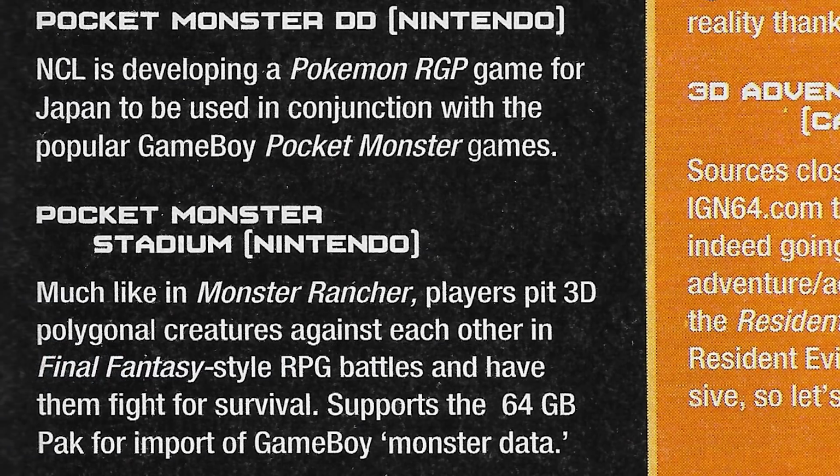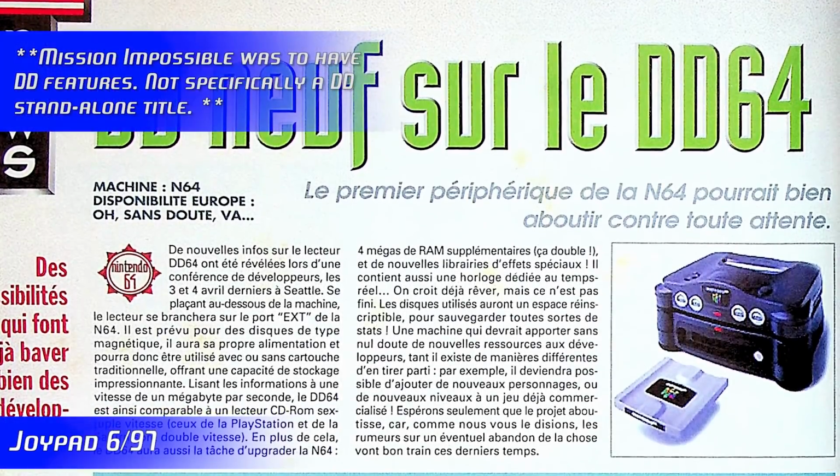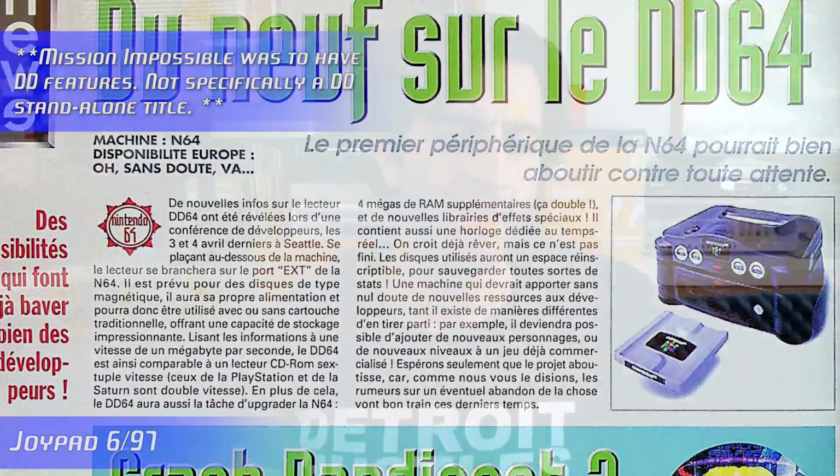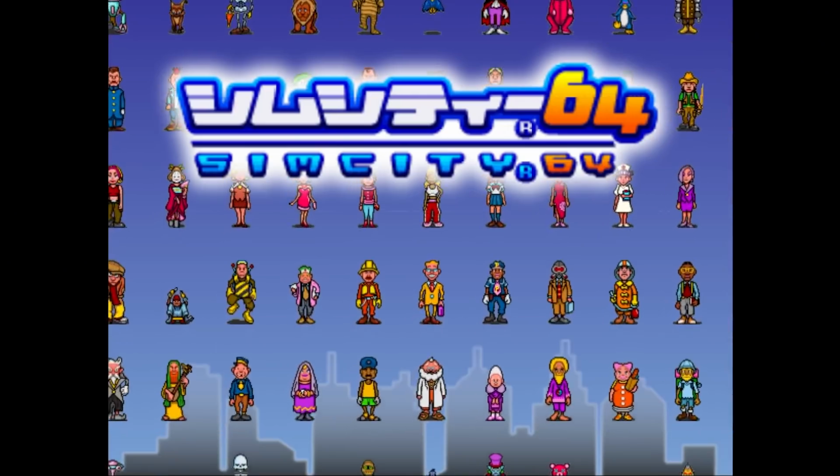Pokemon Stadium, released April 1999. Mission Impossible, released 1998 in July. There are more, but you get the idea. Now, these switched to cartridge format earlier on, likely because the developers and publishers wanted the game to actually release.